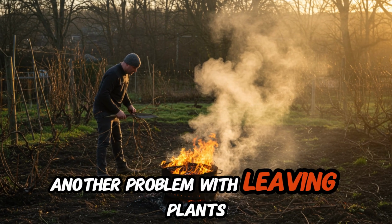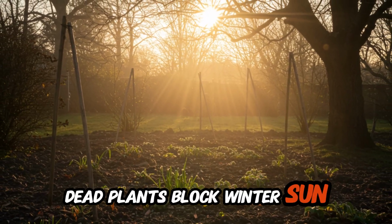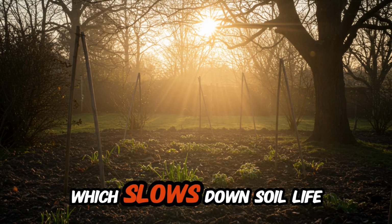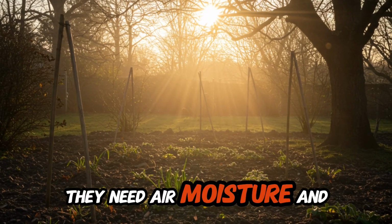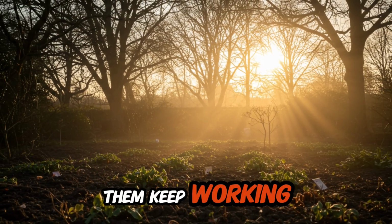Another problem with leaving plants standing is soil shading. Dead plants block winter sun from reaching the soil. That keeps the ground cooler and wetter, which slows down soil life. Remember, microbes and worms are still active under the surface. They need air, moisture, and warmth. Clearing out old debris lets them keep working.